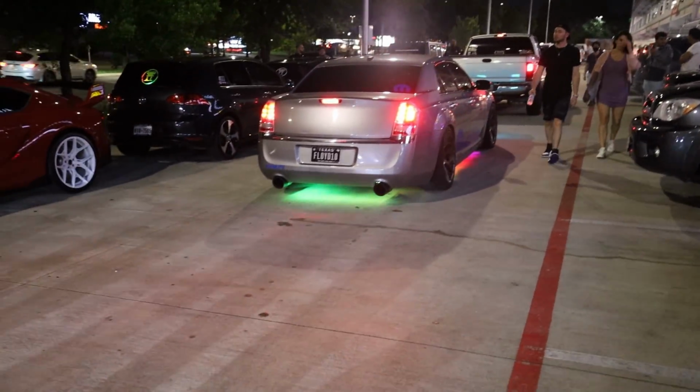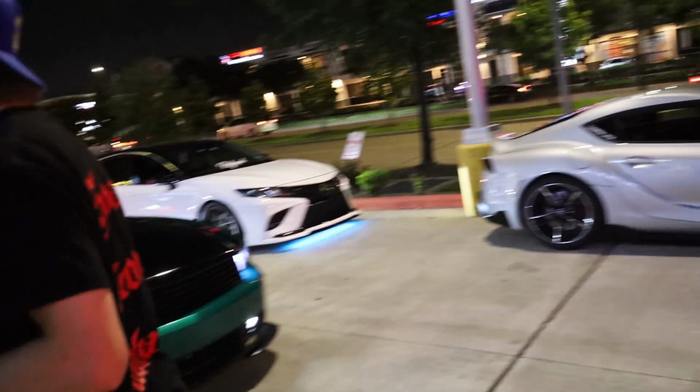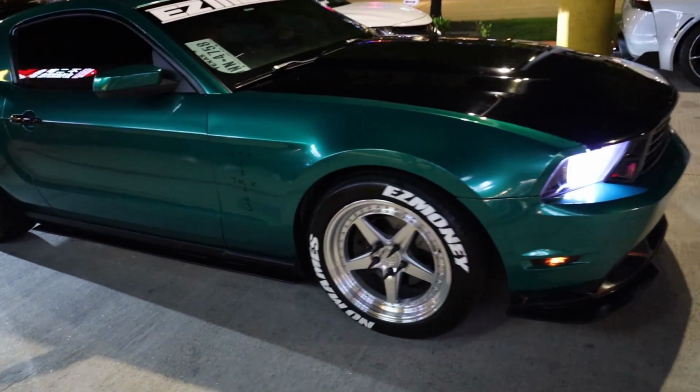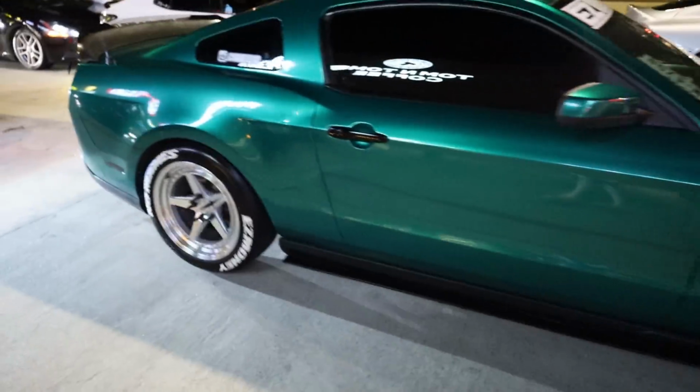We got the big baby 300 and the green Mustang with easy money. No mames.